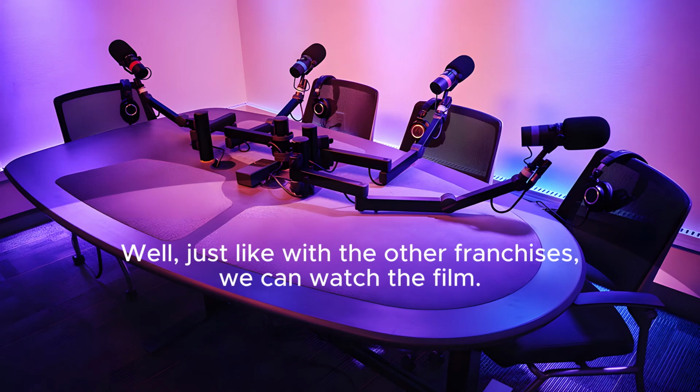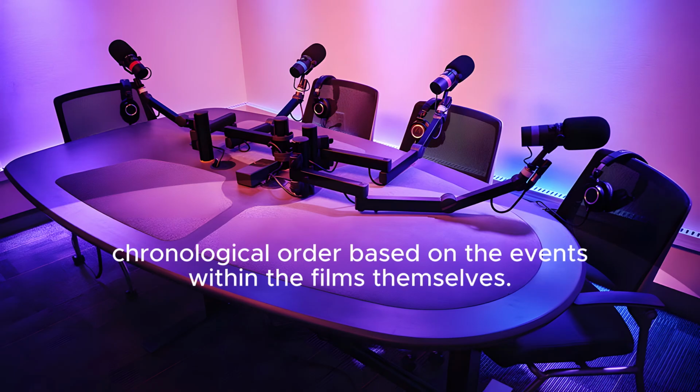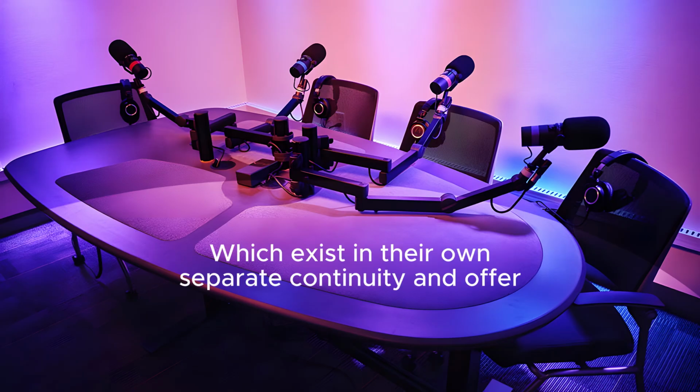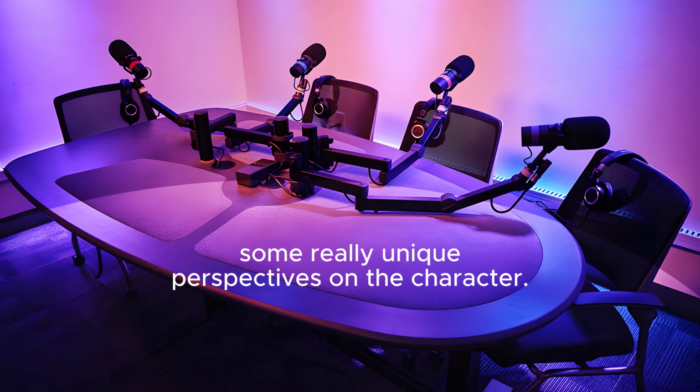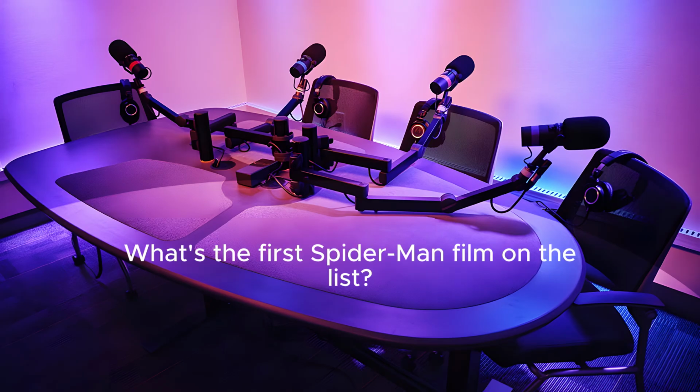Well, just like with the other franchises, we can watch the films in their original release order, or we can try to follow a chronological order based on the events within the films themselves. And of course, we can't forget about the animated Spider-Man films. Which exist in their own separate continuity and offer some really unique perspectives on the character. Okay, so let's start with the release order. What's the first Spider-Man film on the list?